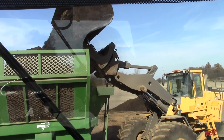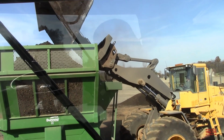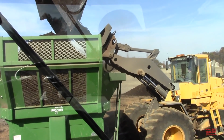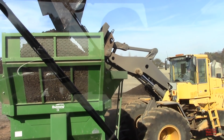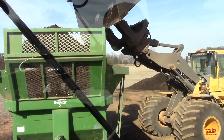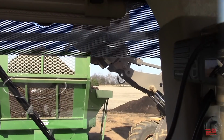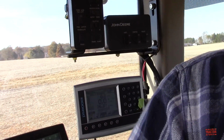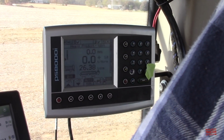See as the material is loaded onto the spreader, the tractor has a scale and measures the weight of the material so they know when it's loaded up and ready to head back in the field. And then we can take a look at the scale as it pours on. It'll adjust and weigh material.